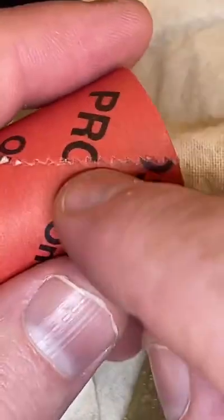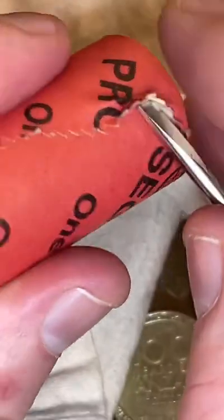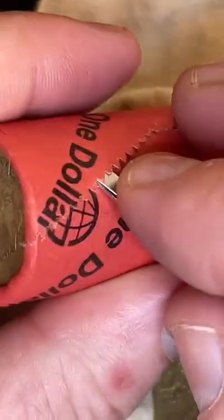Is a 1930 Australian penny worth anything? Yeah, the proof pennies are really valuable.